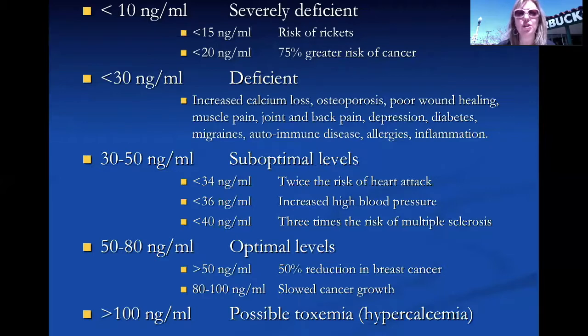Below 30, we know that there's increased calcium loss from your bones, so there's more osteoporosis. Wounds don't heal well. There's muscle and joint and back pain that's increased in deficiency of vitamin D. Depression, diabetes, migraines, autoimmune diseases, allergies, and inflammation are all increased if your level of vitamin D is less than 30.